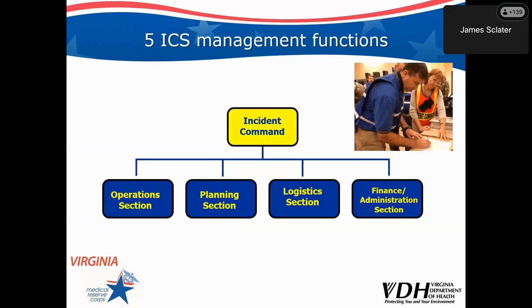So there are 5 ICS management functions. You heard me mention earlier about an incident commander. Incident command is at the top. That's who's going to be responsible for the incident at the end of the day. Under incident command, you have your command staff, and you have your general staff, which are operations section, you have your planning section, your logistics and finance and administration.